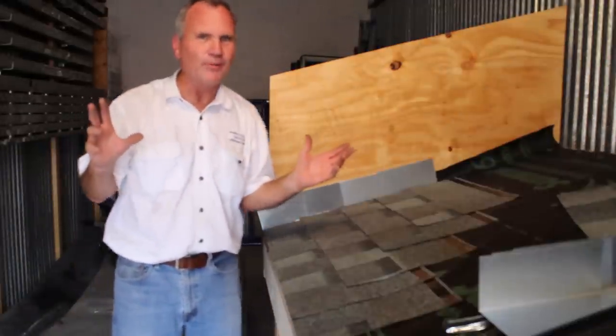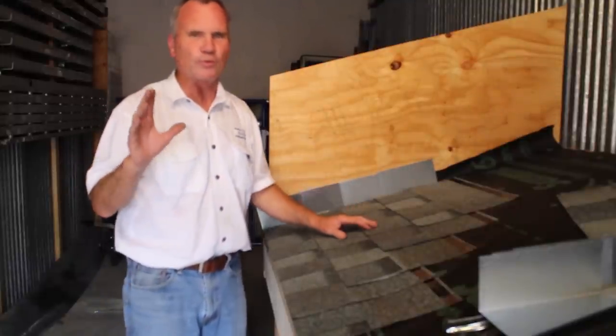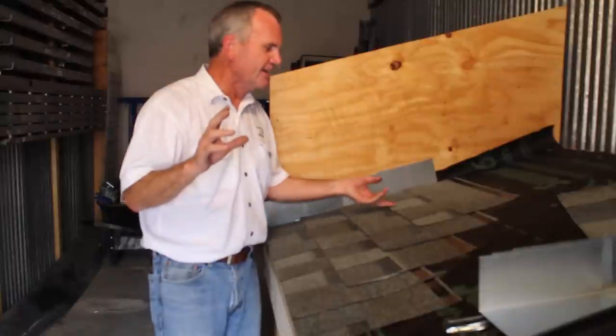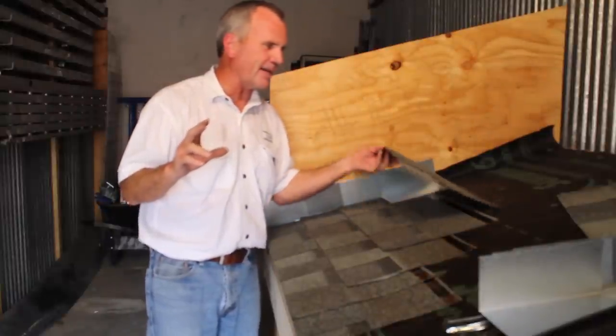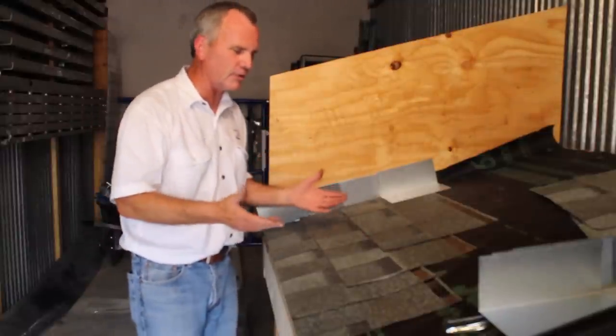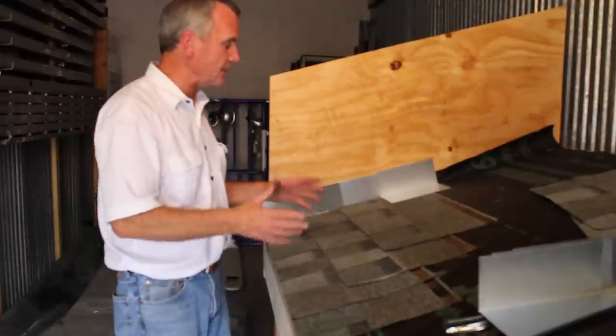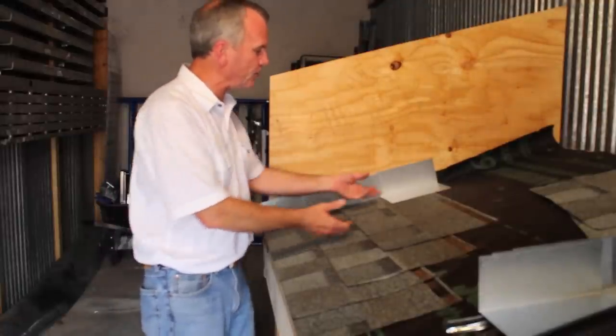Okay, almost went away too quick there. One more thing, and this is for the roofers. I had a subcontractor come out on a commercial job where we had a large amount of shingles up against a wall abutment like this, up against a wall. It's actually a parapet wall on this commercial project.